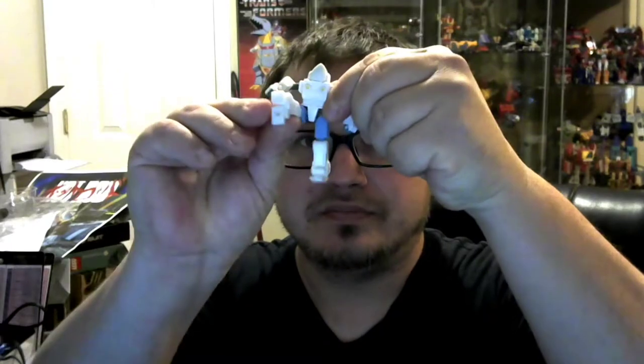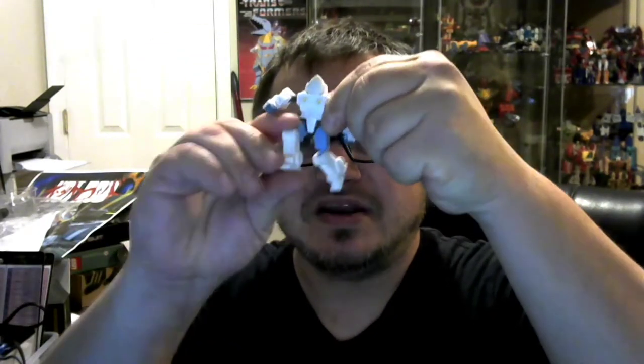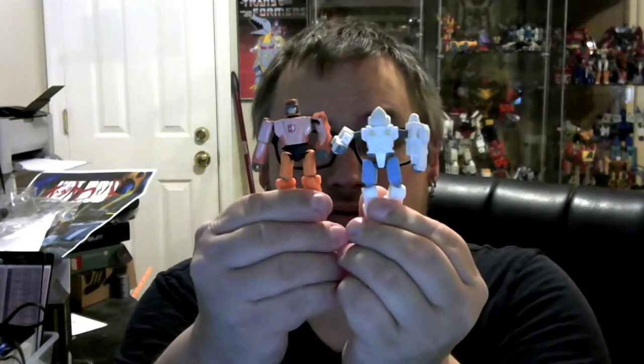And he's posable. And he can kick you. Oh wait, that's flipped around. He has bendy knees. He can pose. He goes great with Wheelie if you have the Wheelie legs. Pretty awesome, if I do say so myself.